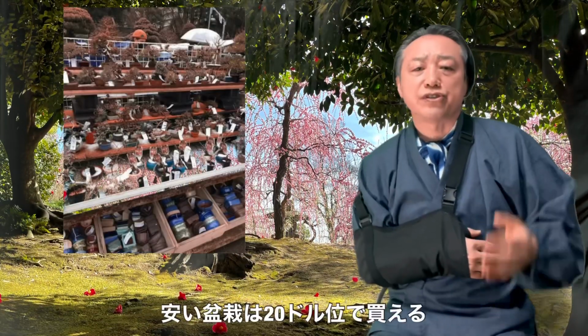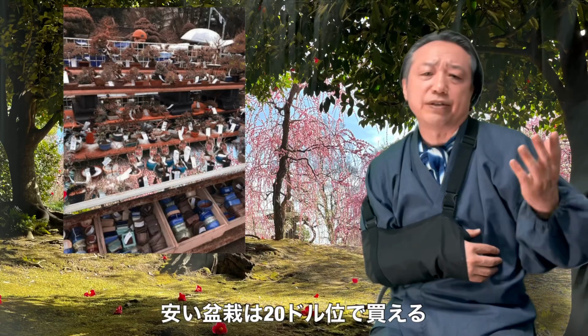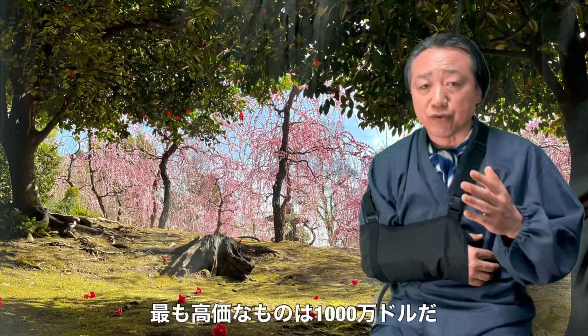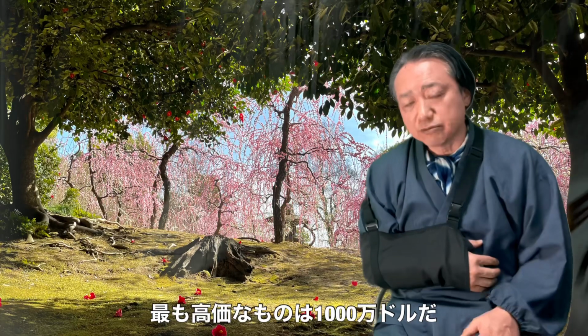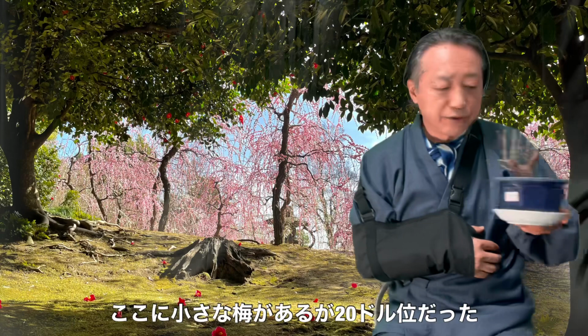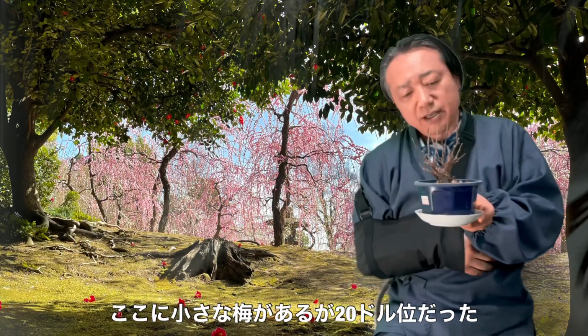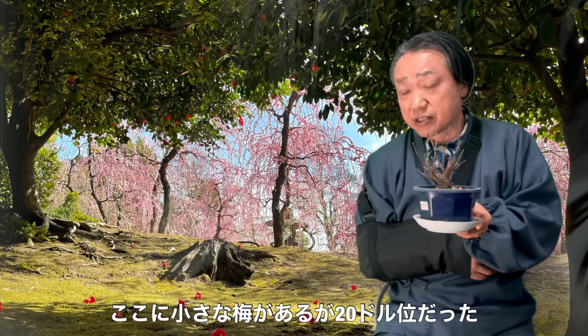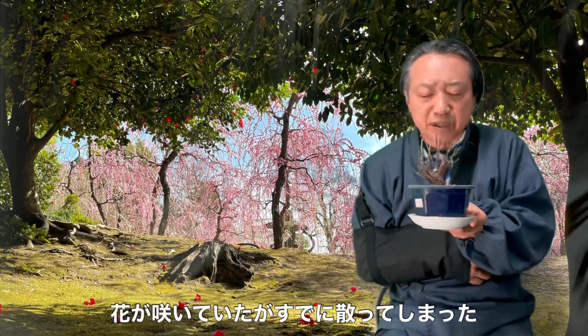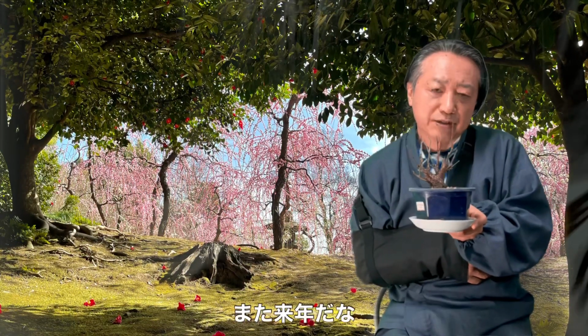You can buy cheap bonsai at around $20. And the most expensive one is $10 million. Actually, I have this cute little plum tree, and it was about $20. It had beautiful blossoms, but it's gone. Maybe next spring.